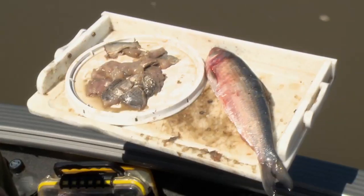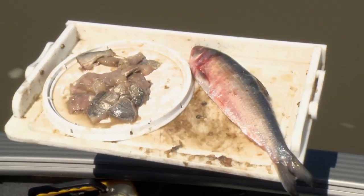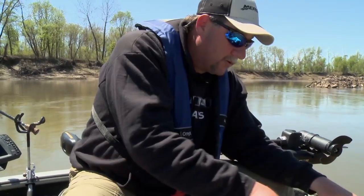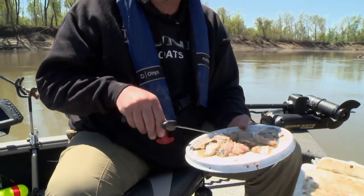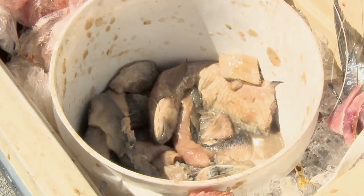We're using a couple of different kinds of bait here today. I've been using more fresh cut bait. This is skipjack. Any kind of fresh cut bait will work. John's been using some carp that we've aged in a refrigerator for a little while, so it puts off a little bit more smell. Today it doesn't seem to matter. They're eating both baits about the same.